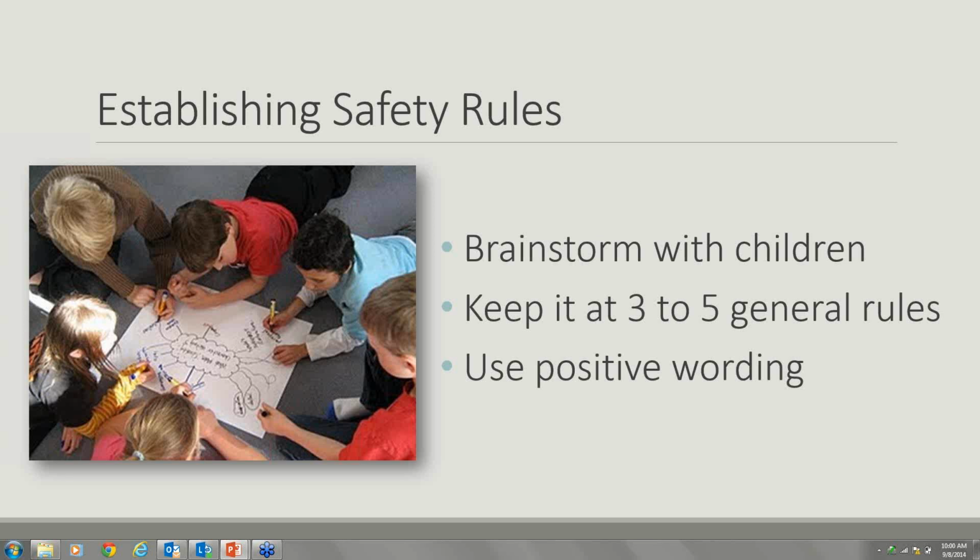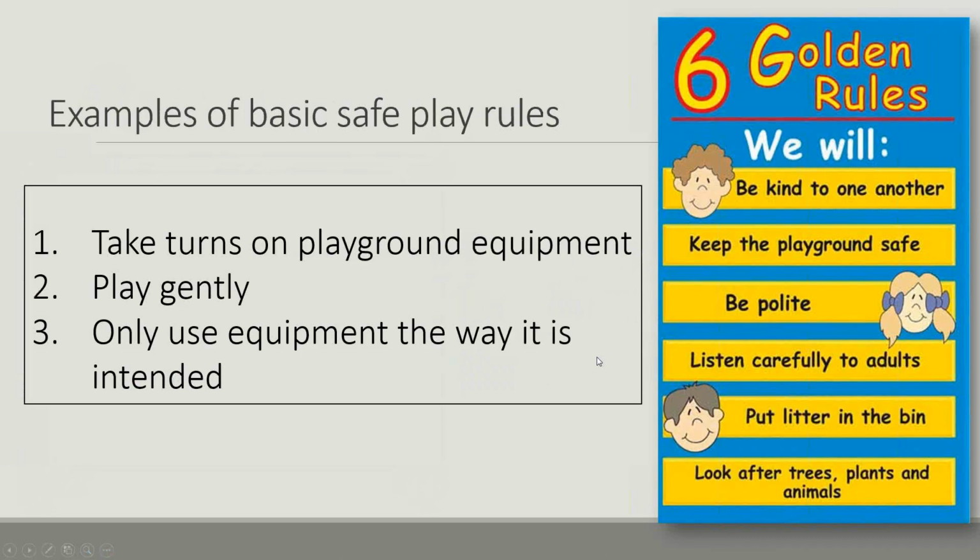So here's an example of what some of these rules might look like. Examples of some basic safe play rules. Take turns on playground equipment. That's positive. Play gently. That's positive. And only use equipment the way it is intended. So that is positive and could include many things which you would see on the playground all rolled up into one. So if you want your rule to be don't slide on your belly and don't climb up the slide and don't use the swings unless you're sitting on your bottom, all of those could fit into this: only use equipment the way it's intended.